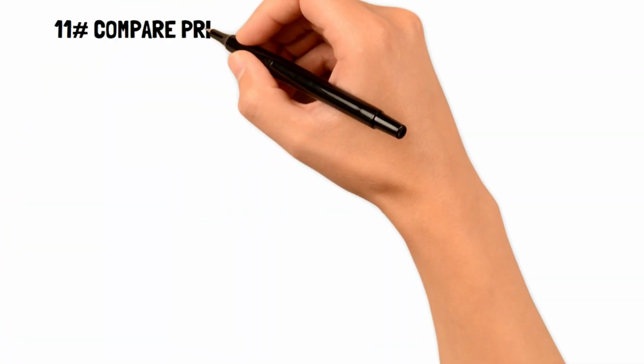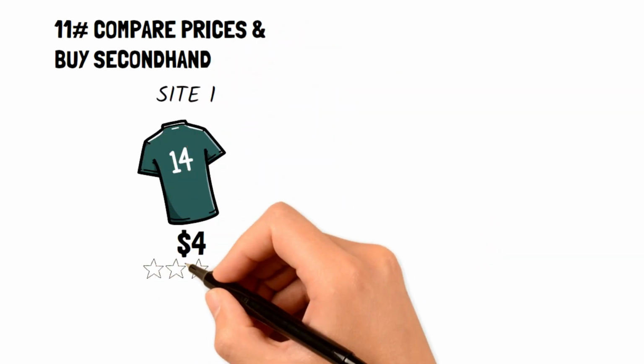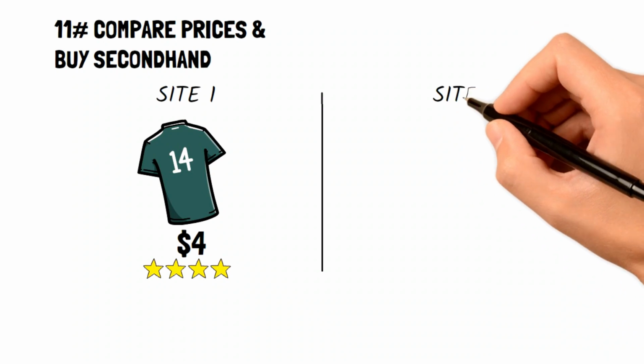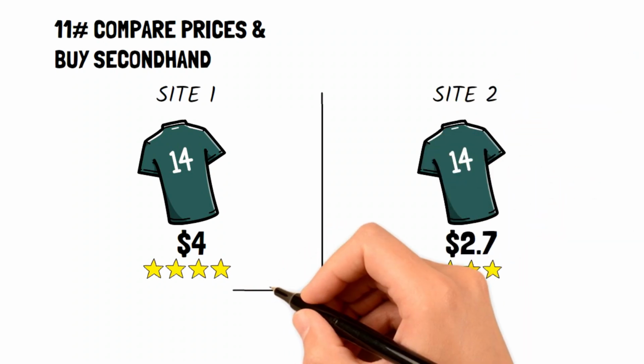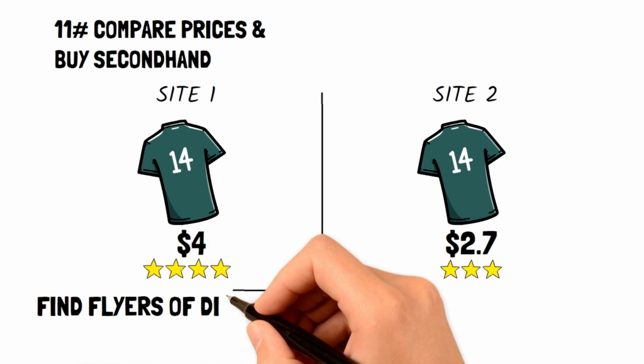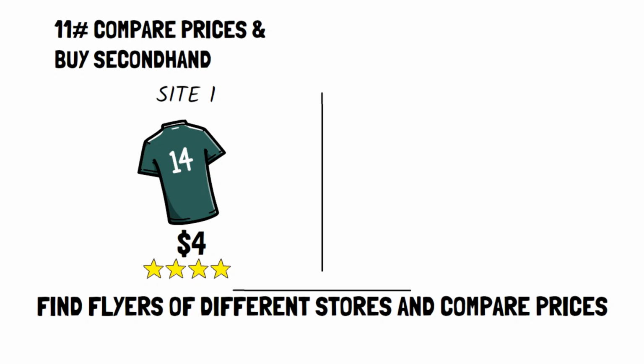Number 11. They compare prices and shop secondhand. Price comparing is an excellent way to reduce your spending and get the items you'll need for the best price possible. This is another thing that frugal people will do when they finish their workday. They'll go over the flyers from all the grocery stores they have nearby and find out which store has the best prices for the items they're looking to buy.